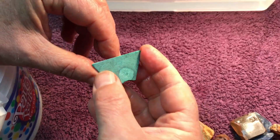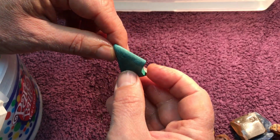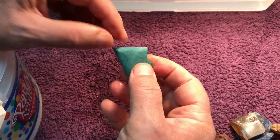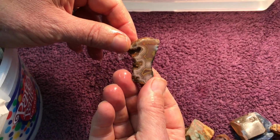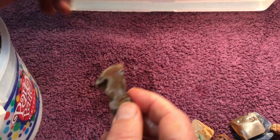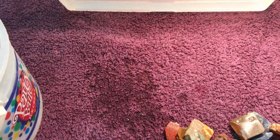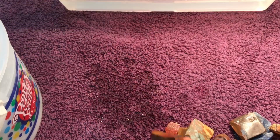This broke. It looks like malachite. Yeah, it is. It's malachite. Nice little Mexican agate with lots of banding. Mexican crazy lace. Norena jasper.